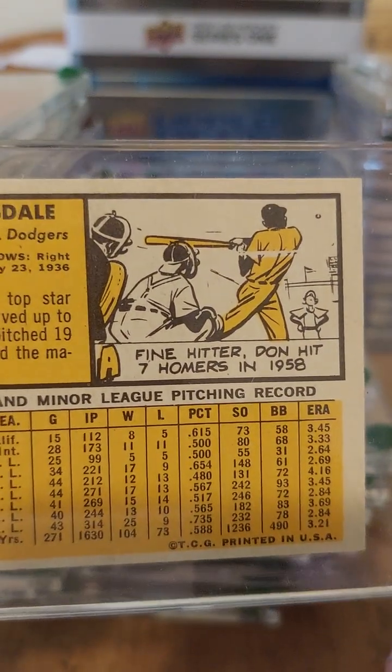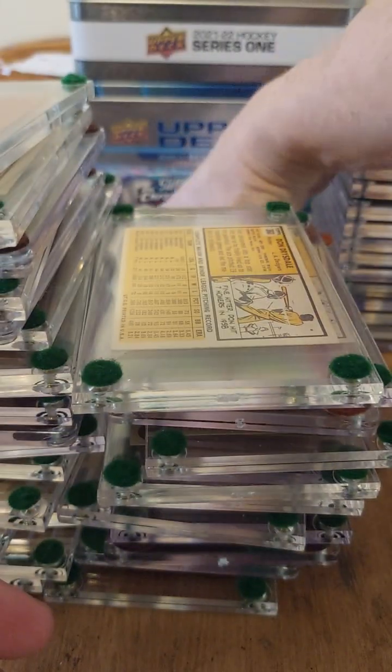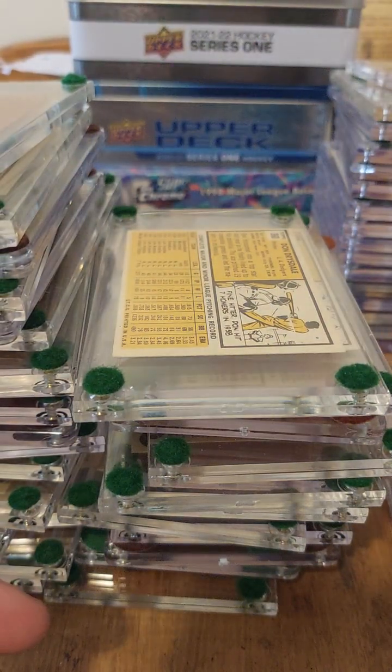Look at that. 7 homers in 58. Very cool. Wow, for a pitcher, that's actually pretty good. Remember, there wasn't many pitchers like Shohei Ohtani back in the 50s.